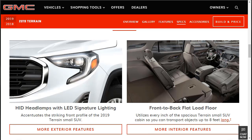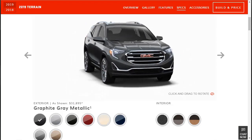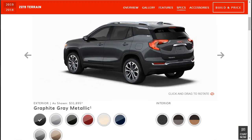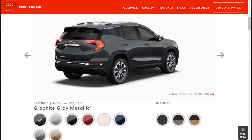If you're in the market for a compact crossover SUV, the 2019 GMC Terrain is worth the look for its comfortable interior and upscale feel. Okay, let's jump into this build and price review of the 2019 GMC Terrain. We're going to configure the SLT trim.